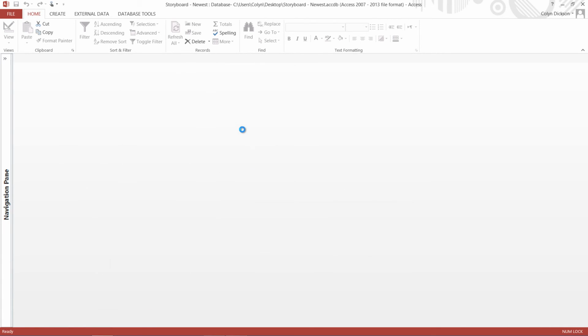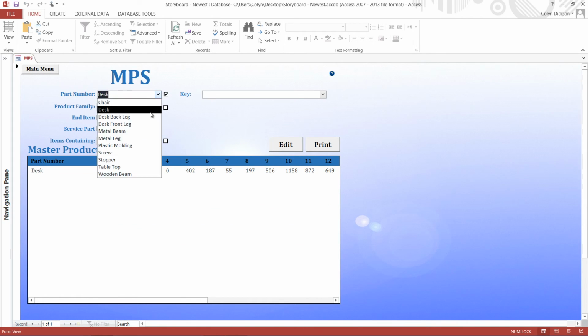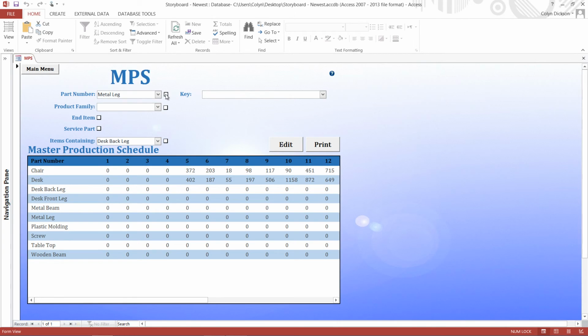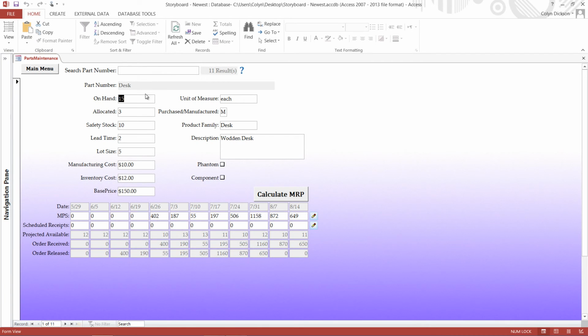Here is the master production schedule. As you can see, our forms are functionally sortable and can be printed out and, depending on what type of user you are, edited as well. The user interface is very intuitive and easy to navigate. The main menu and help page can be accessed from anywhere. Moving on to product maintenance, it is very easy to find and edit the information pertaining to any part the user desires. Most of the data for each component or assembly can be found on this interface, and navigating from part to part is very simple.